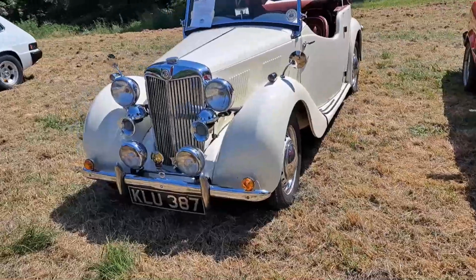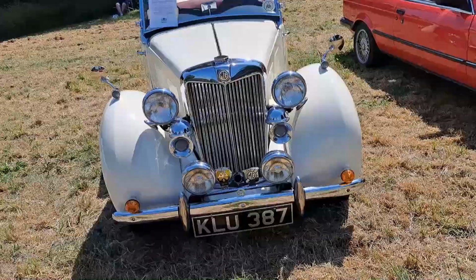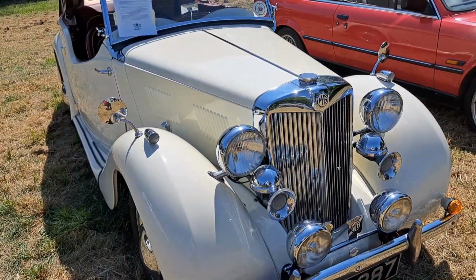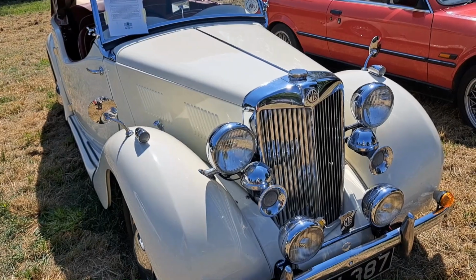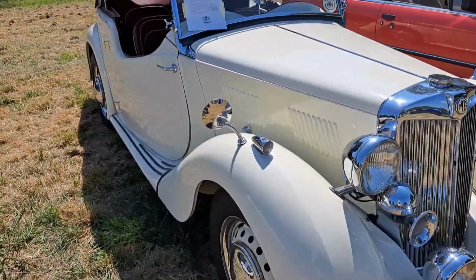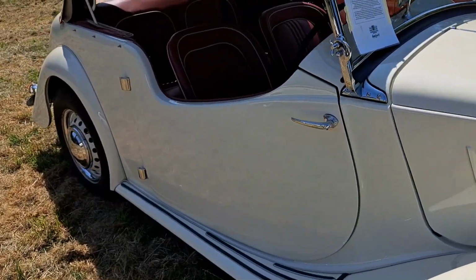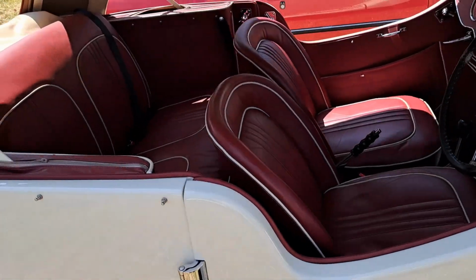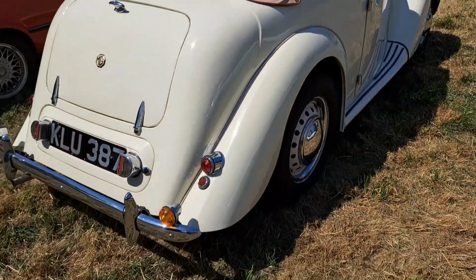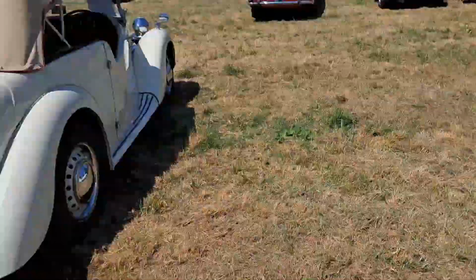More MG action here. 1949 MG YT. Lovely, lovely sort of old English white colour with a red interior. Sort of comic hood on this. Must have put side screens in there as well.